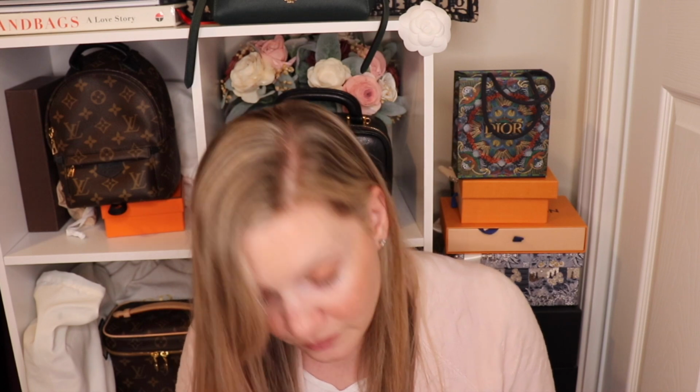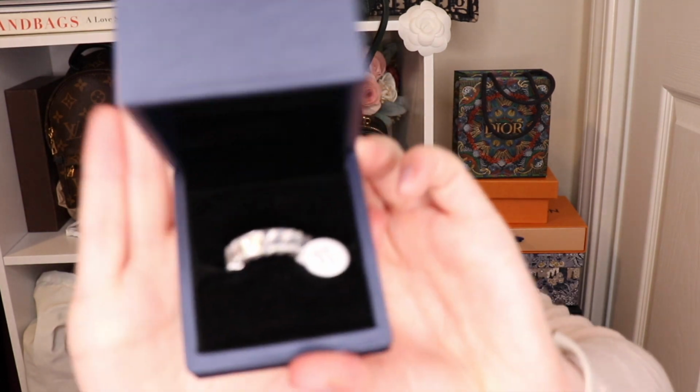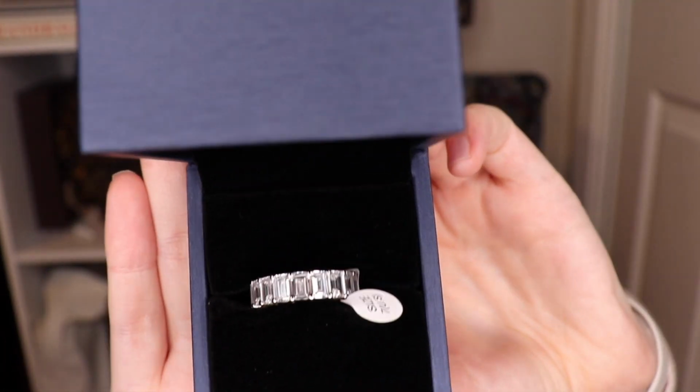So first, I will say I did get 2 rings. As you guys know, I am a true life ring addict. I really cannot help myself. So this is the first. Let me show it to you in the box so you can really see it. It's a very bright, chunky ring, you can see.